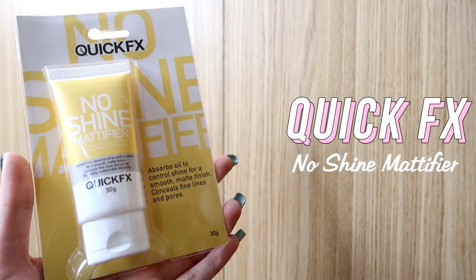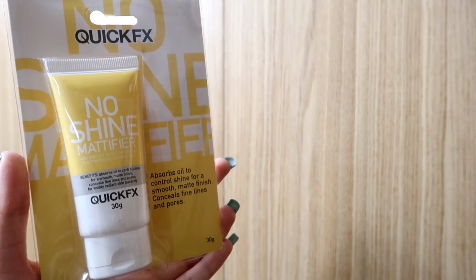Hi everyone, I already did my brows off cam to cut this short. So I'll be using the Quick Effects No Shine Mattifier. You already saw this on my Philippine Haul, but I haven't tried it yet. It says here it is a light moisturizer and it absorbs oil to control shine for a smooth and matte finish. It conceals fine lines and pores, which is like a primer as well. At the moment, I feel like it's really mattified my face and it is very soft on my skin.